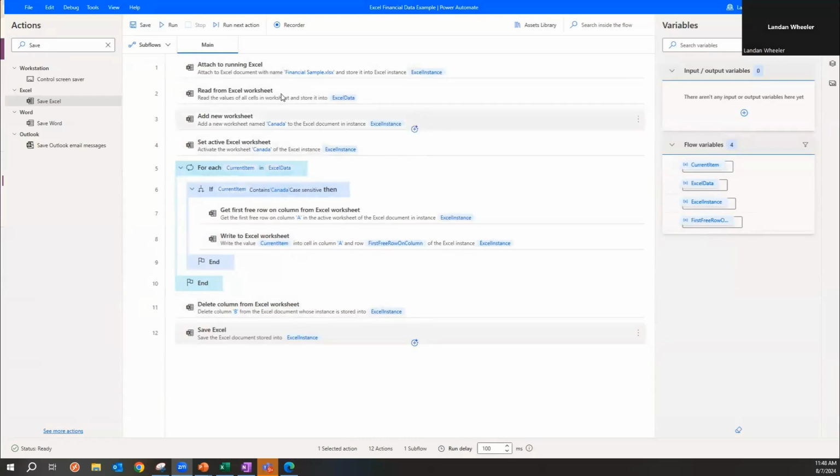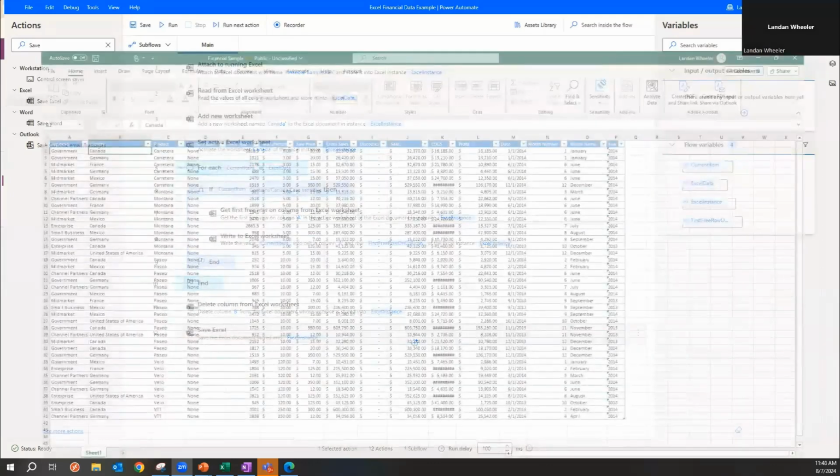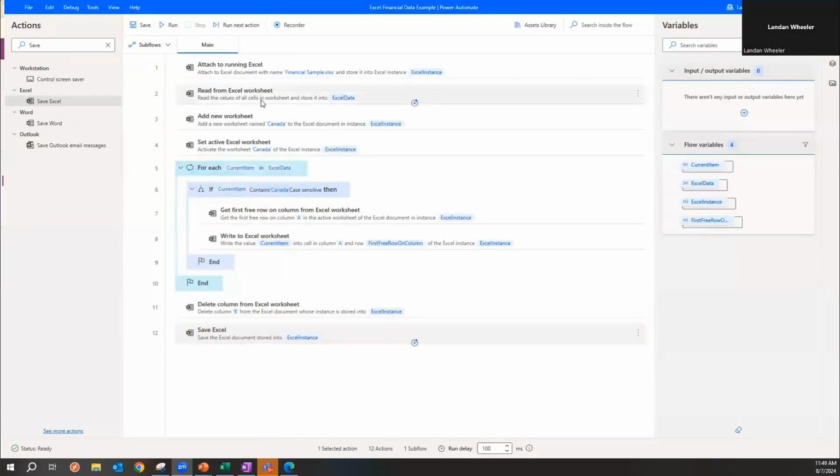Kind of workflow of how this is going to work. So we're going to grab the instance of Excel that we have. In this case, it's our financial data. We're going to read the data, the values from those cells. We're going to add our new worksheet, with the title of Canada. We're going to tell the program to switch over to that worksheet.